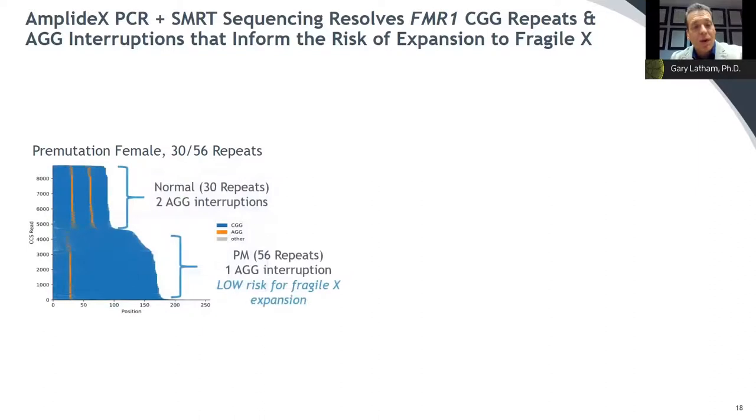And then the waterfall plot gives you additional information because it tells you not only that you have these two groupings of 30 and 56, but you also have the AGG status, two AGG interruptions in the normal allele and one AGG in the premutation allele of 56. This particular allele would have an extraordinarily low chance of expanding in the next generation because it is a small premutation and it has an AGG, which again stabilizes that particular region.